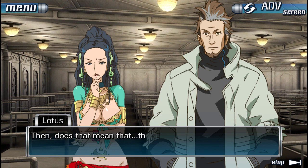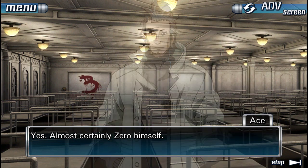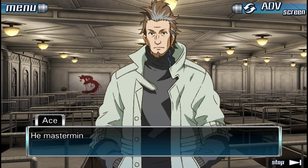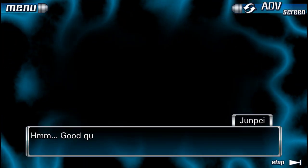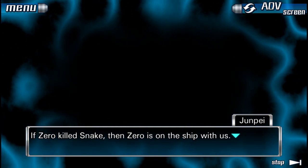Then does that mean that the person who killed Snake... Yes, almost certainly Zero himself. If there's anyone we should doubt, it should be Zero. He masterminded this game and kidnapped all of us. Doesn't it seem reasonable that he would have killed Snake as well? Good question. If Zero killed Snake, then Zero is on the ship with us.